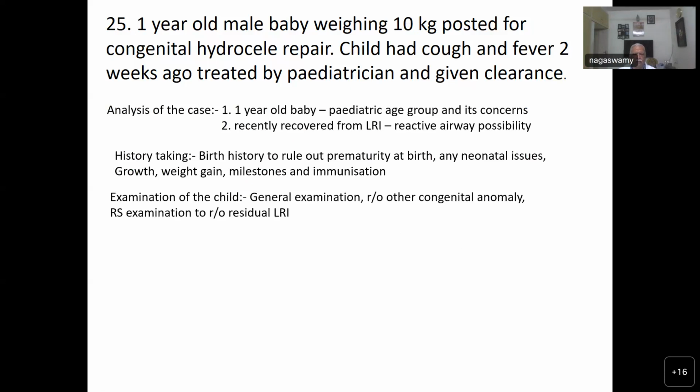Then examine the child, make a general examination for nutrition and airway, any dentition which has erupted, and then look for other congenital anomalies because it's a congenital hydrocele, and respiratory system examination to rule out any residual LRI, for which you do what is called the post-tussive auscultation or carinal stimulation auscultation.